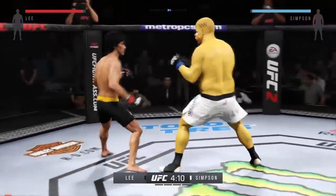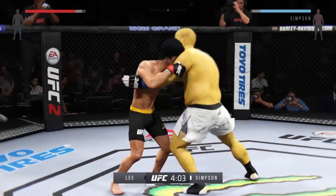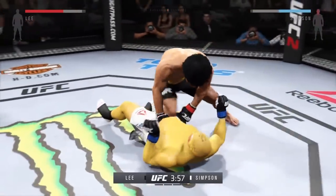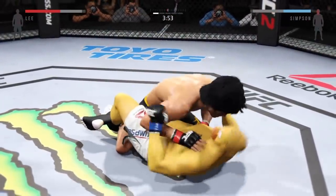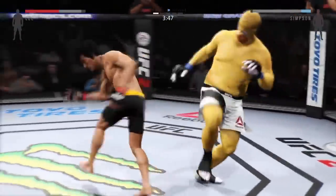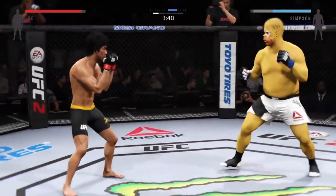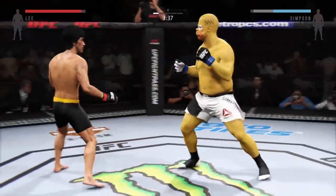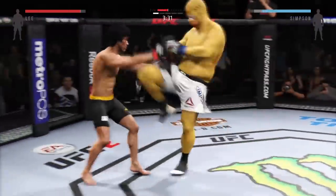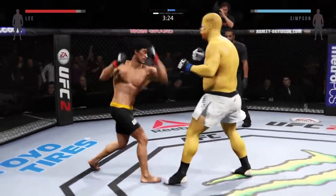That huge head kick was blocked. And there's a nice straight by Lee. They go to the clinch here early. He's in a better position here with the tie clinch. Oh! Hard time! Oh, he missed that kick. Man, he goes down. Head kick. And there's a nice left hook to the body. Good uppercut attempt.